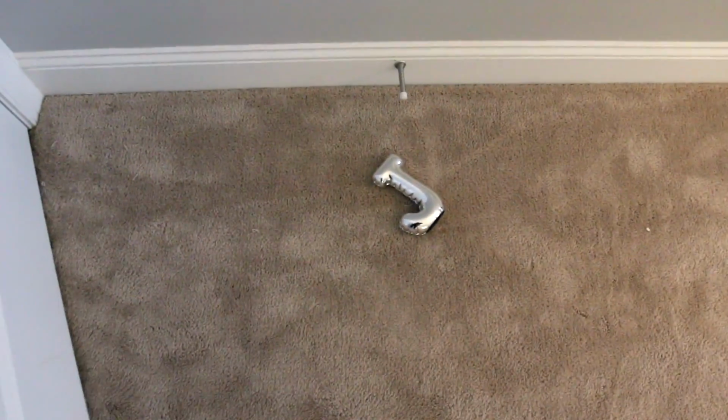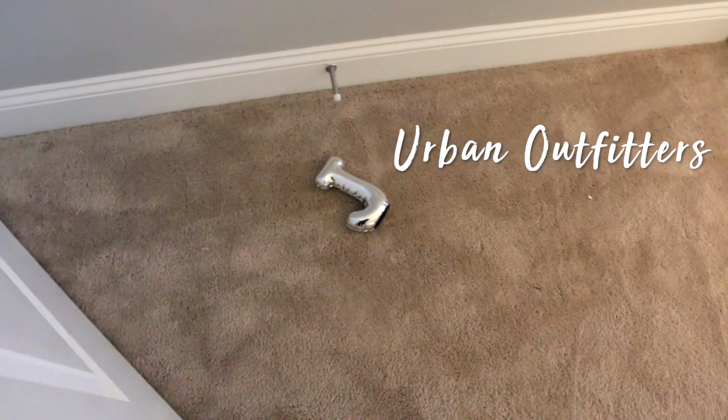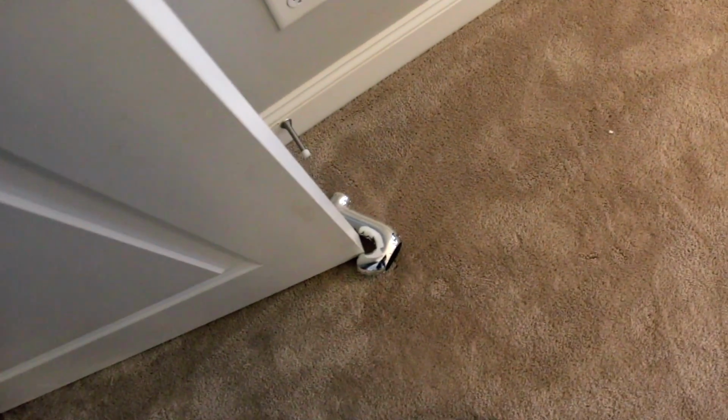Okay, so when you open my door, this is really funny. There's a random J on the ground, which was just a random piece of decor from Urban Outfitters, but it actually works really well as a doorstop because my door always closes because of the draft. That's how I keep my door open.